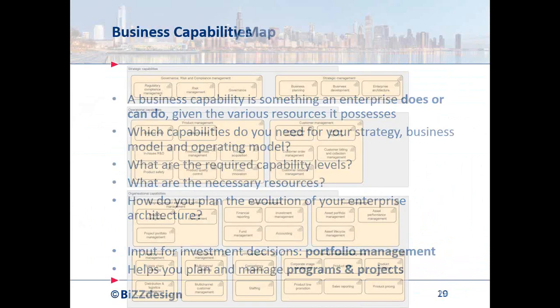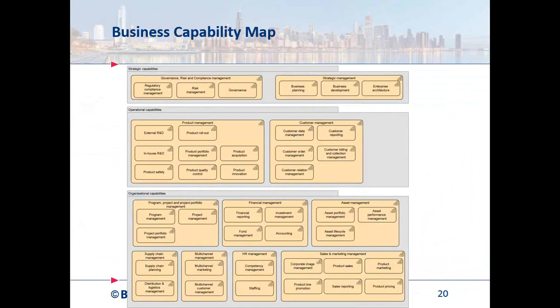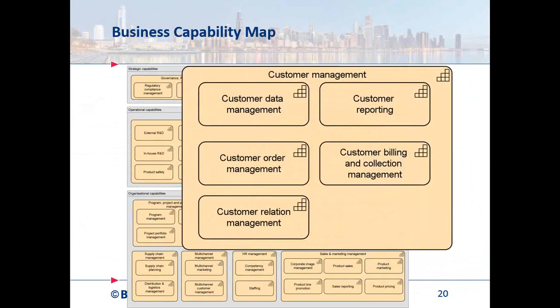So just an example of a capability map. This is part of the capability map of our example organization. If we zoom in on that, here I have this customer management capability. Well, it's really a typical capability map, so customer management is decomposed in a number of sub-capabilities. In reality, they had a third level of capabilities as well. I didn't show that over here, but our client also went in a little deeper.